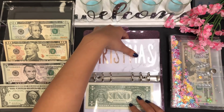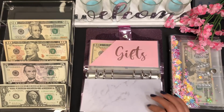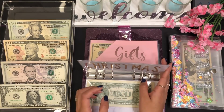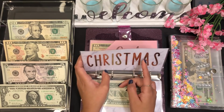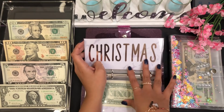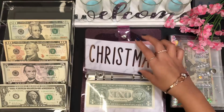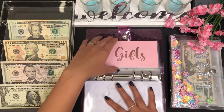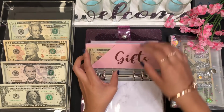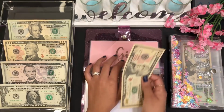For Christmas, we are not going to be adding anything, and this envelope is empty because I did my cash unstuffing video, and I took everything that was in my Christmas envelope just because I needed to go Christmas shopping. So this envelope won't be getting stuffed for now. Moving on to my gift envelope. For gifts, I'm going to be adding $5.